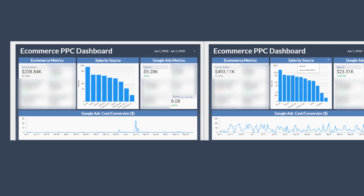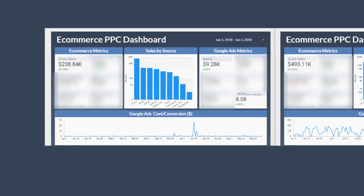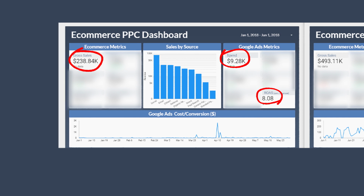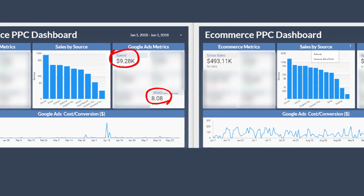So here we can see the 5 months of data for Suits Outlets prior to signing with Logical Position. To highlight a few important areas, we see that the gross sales was at $238K, Google Ads spend was at $9.3K, and Google Ads return on ad spend was at 8.08. We'll reference these and other numbers later for sake of comparison. Now let's take a look at the 5 months after signing with LP.